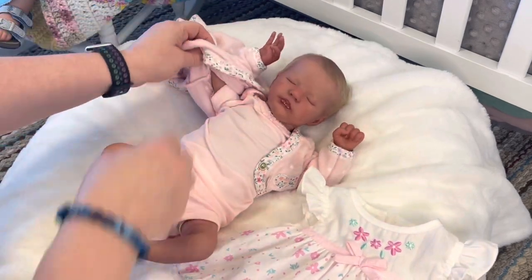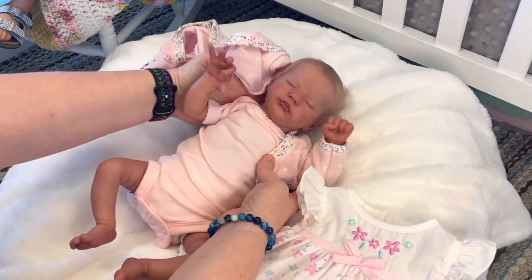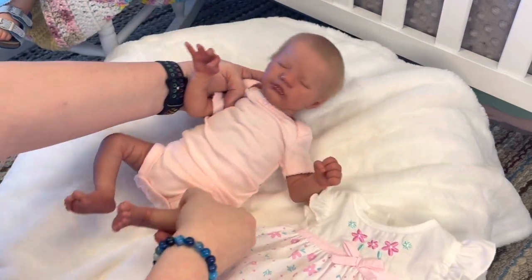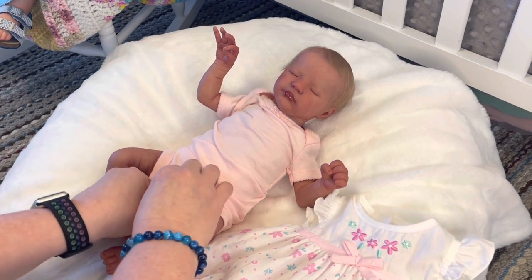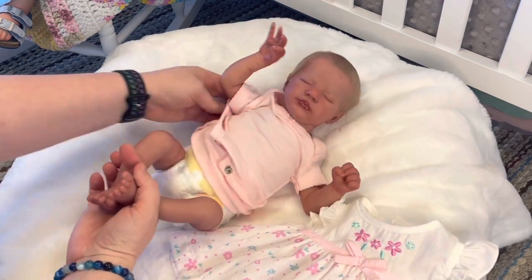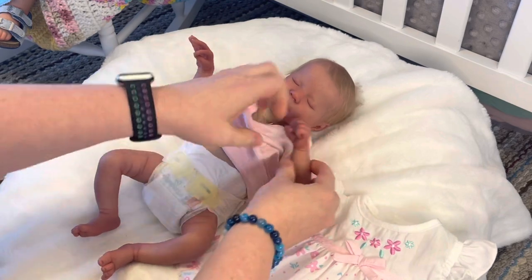And I do have a preemie sized baby boy. Now he is the Zendrick sculpt, and he is about the same size as her, but he is quite a bit more chunky than she is. She is a tiny little thing. She does have a Pampers preemie diaper on.